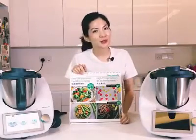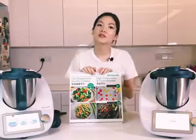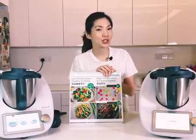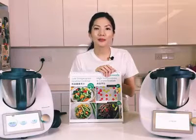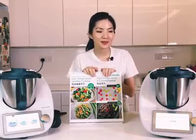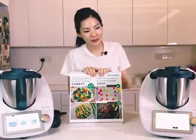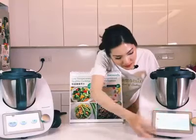And today I also like to share with you about high temperature cooking. With the TM6, you can have a choice of low temperature cooking or high temperature cooking. So today I'm going to be cooking a recipe which is a ginger sesame oil chicken. This traditional recipe, I love cooking this with Thermomix because it is really aromatic, okay? So I'm going to show you how to use the TM6 to cook at high temperature, okay?